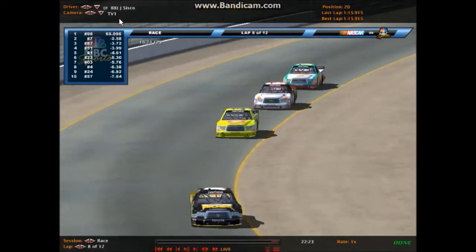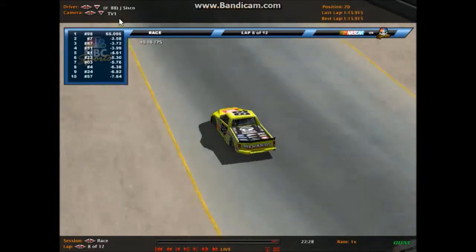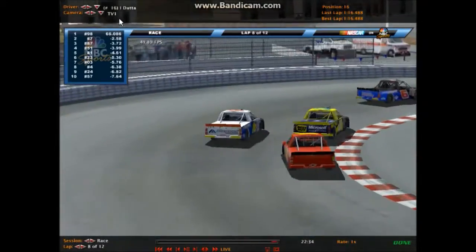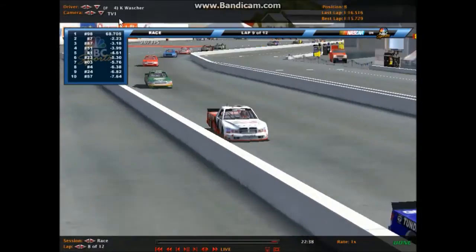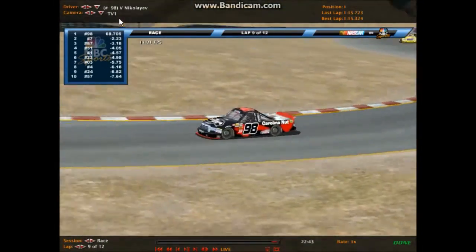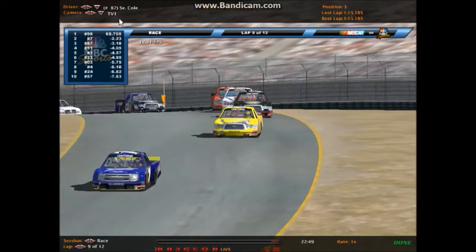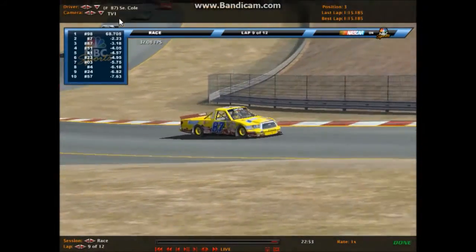Whoa, I didn't even notice the damage to Jacob Sisko's truck. Look at this. Left side is all caved in on that truck. As we come back, well, I was going to say come back up to the front, but still not that much in the way of battling, as Jake Cole did cut into the gap by about 0.3 of a second that time around.